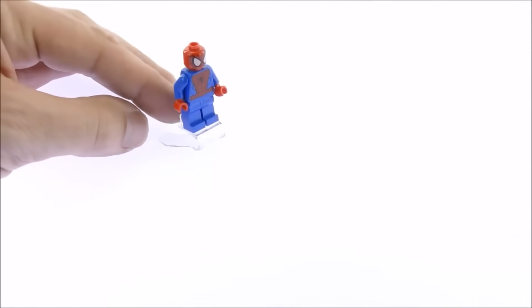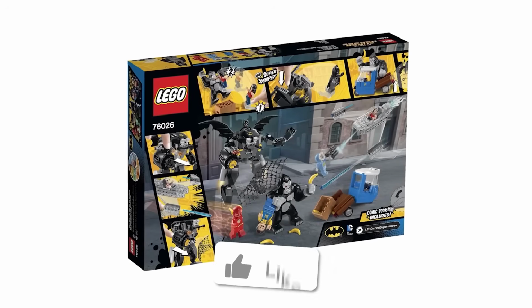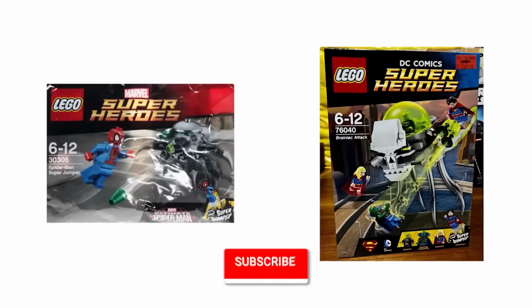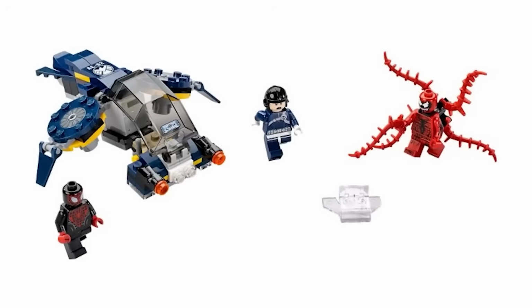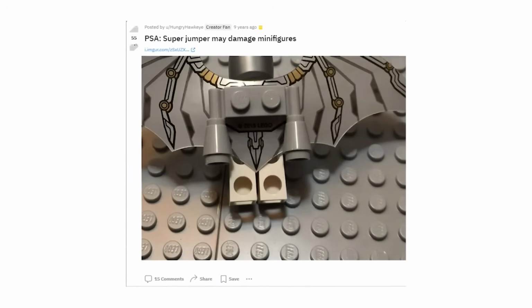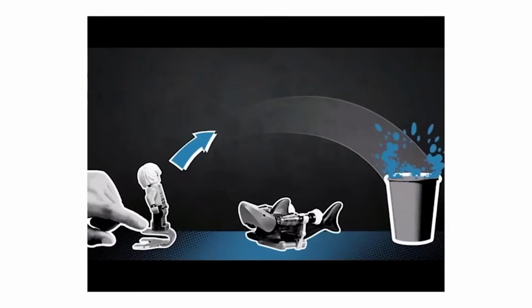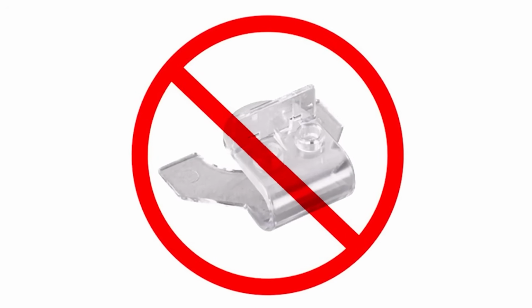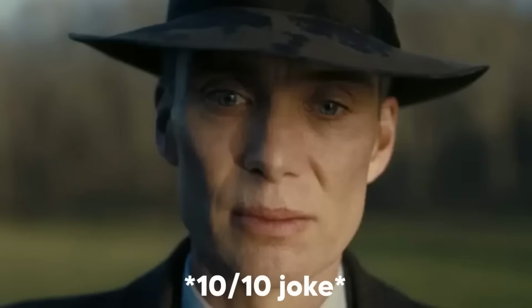Have you ever wondered if you can send your minifigure soaring through the air with just a tap? Well, that's what the super jumpers were all about. You see, back in 2015 to 2016, these cool elements were included in many LEGO superhero sets from Marvel and DC. But there was a catch because over time, it turned out that these super jumpers were causing damage to the actual minifigures. Reddit became a hub for builders warning others about this issue, and consequently, LEGO had to yank these elements from future sets to prevent more LEGO legs from being broken. So of course, while the idea did take off, it didn't exactly stick the landing.